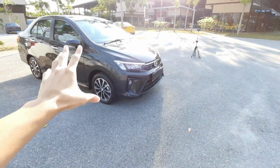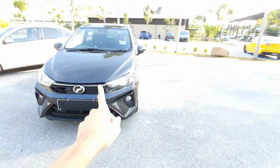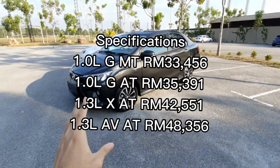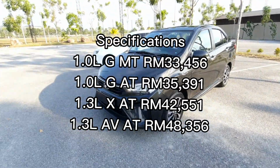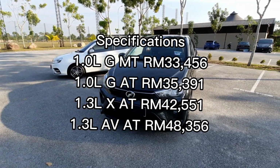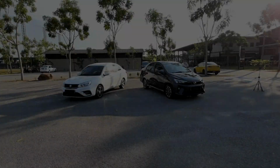And for the Bezza, there are four variants. The base variant is the 1 liter G with a manual transmission. Then moving on, we have the 1 liter G automatic, and the middle spec would be the 1.3 liter Premium X, and this top of the line, the 1.3 liter Advance.